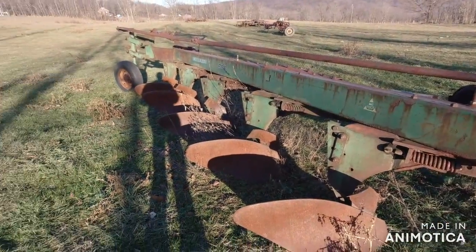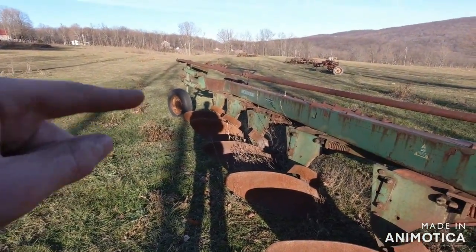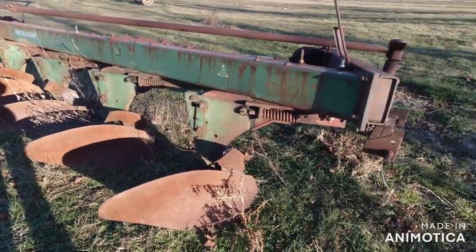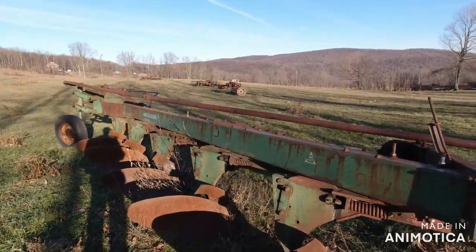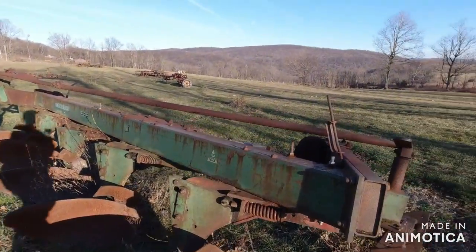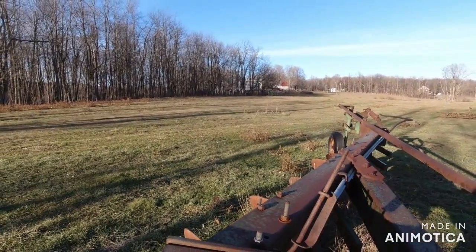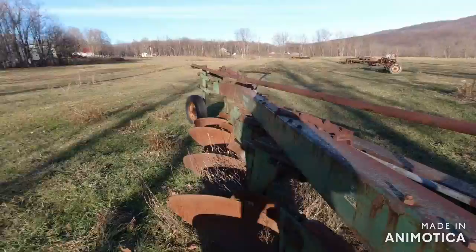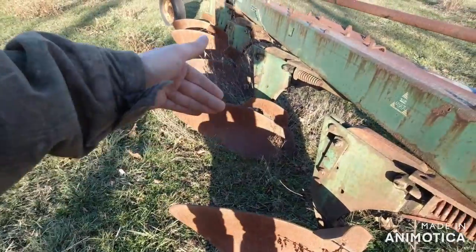Now, correct me if I'm wrong, but the 1466 should be able to pull a 6-bottom plow. This is a 5-bottom, and it struggles pretty much. But then again, the springs are worn and it doesn't flip up like it should. And this plow's heavy, I will say that. One thing about this plow over that plow, this one's so much longer and takes up more space, because the blades are spaced down a little bit more, if you know what I mean. There's more space in between each of them.